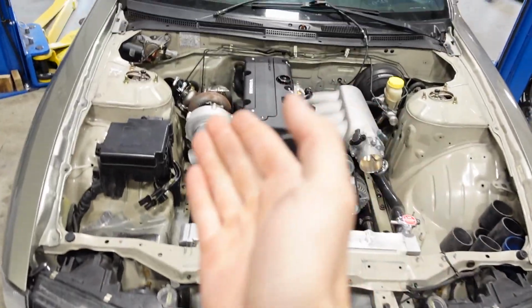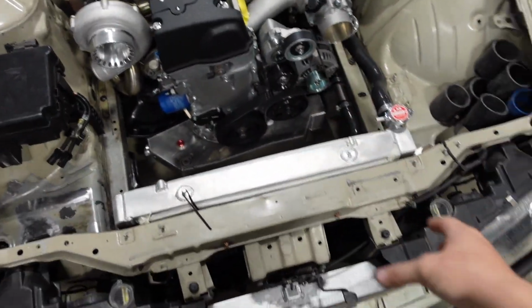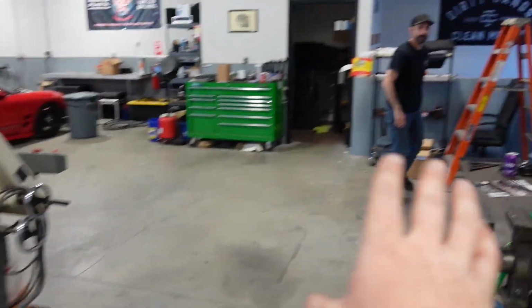All right, so today we're here with Johnny Pipes himself to do the intercooler piping. So yesterday we mounted the intercooler. We already have the turbo on, the manifold on. Now it's time to connect all of these things with some pipes, couplers, and some clamps, right? That simple. That's all we gotta do.